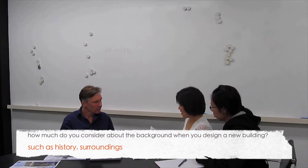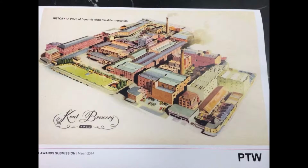So the second question is, how much do you consider the background of the building when you design a new architecture? Like its relevance to its place or its context? Yes, good. And would you like that to be answered in the context of Wang Central Park or technically? If possible, please, for Wang Central Park. This might be helpful. This is a PowerPoint presentation that I gave a little while ago.